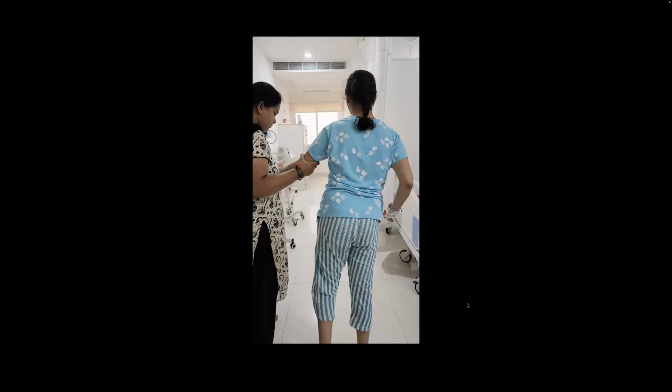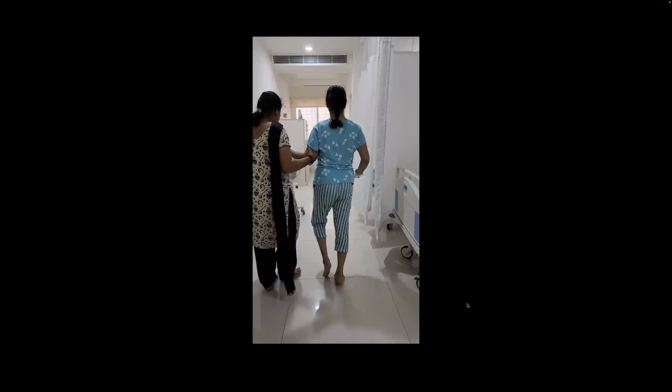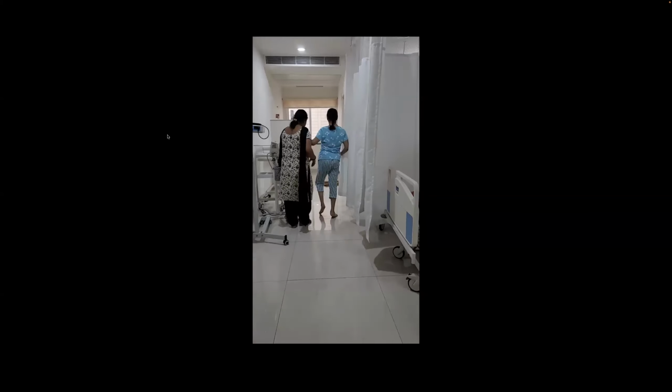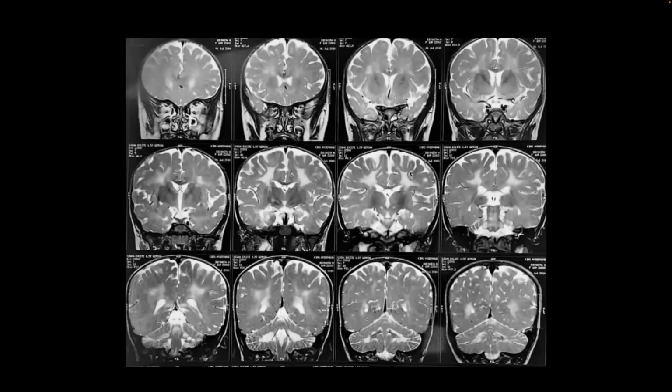Based on the examination findings, there were 2 MRIs, one at 16 months and one at 13 years. The 16 months images are slightly degraded. I'm not sure how much you can make out, but at 16 months, we had some white matter changes in the periventricular regions, deep white matter, and subcortical white matter in the bilateral hemispheres. Cannot appreciate the basal ganglia and thalami changes on these images. On the coronals, maybe slightly better images, we can appreciate this leukodystrophy.